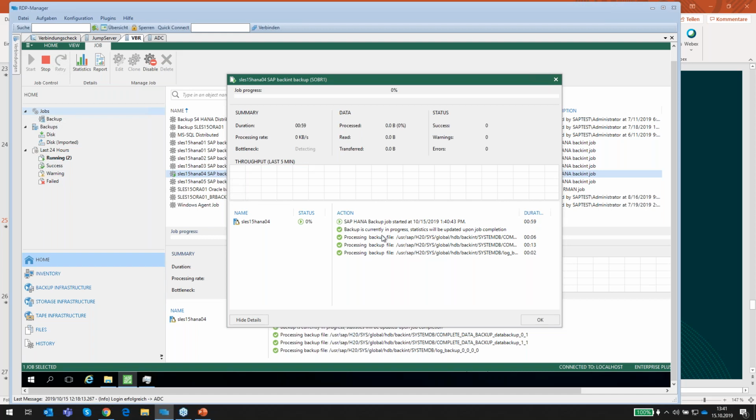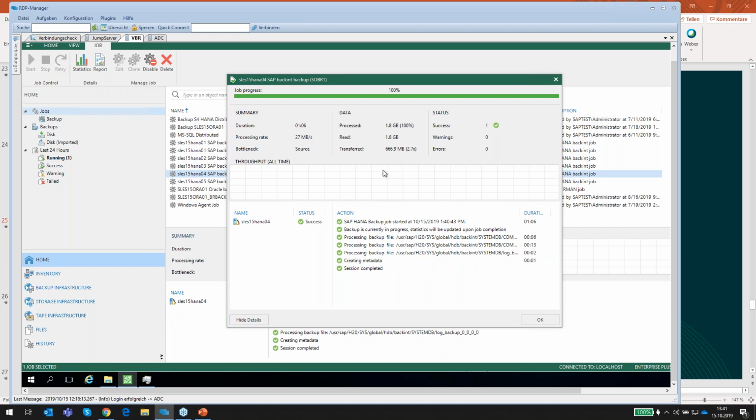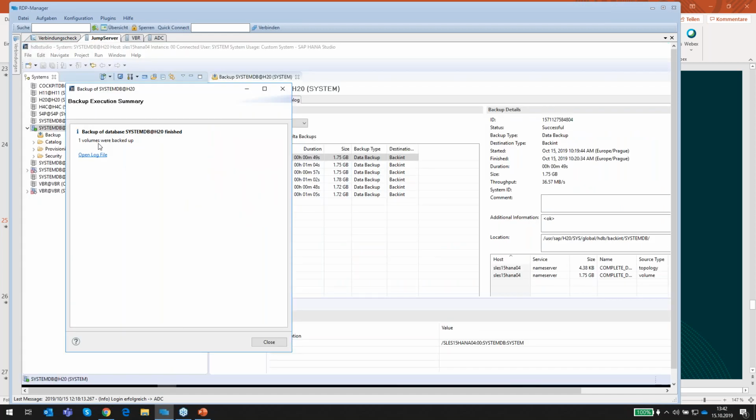So that's also, again, the warning: please do a proper sizing on the repositories. So you see this running, it's transferring data, and this was already run at just 1.8 gigabyte. And you see we do some compression in between. So the same idea. And if I go back here, I also see backup of the database is finished.